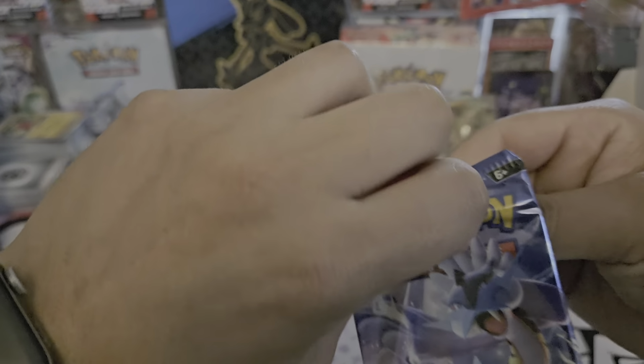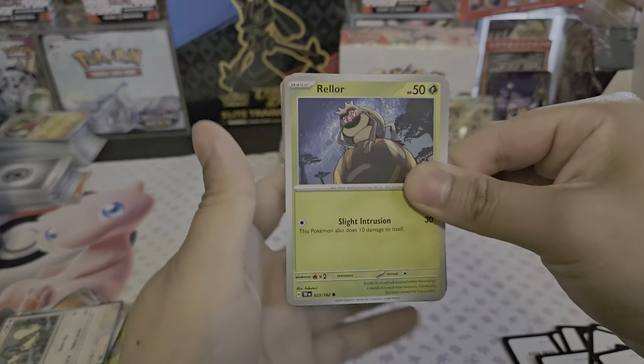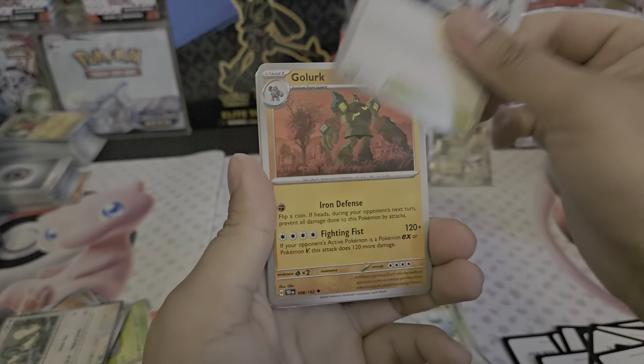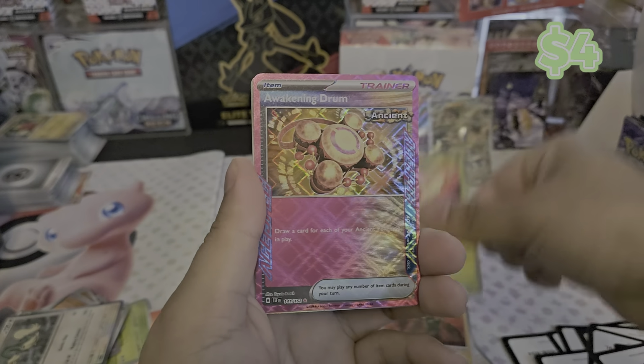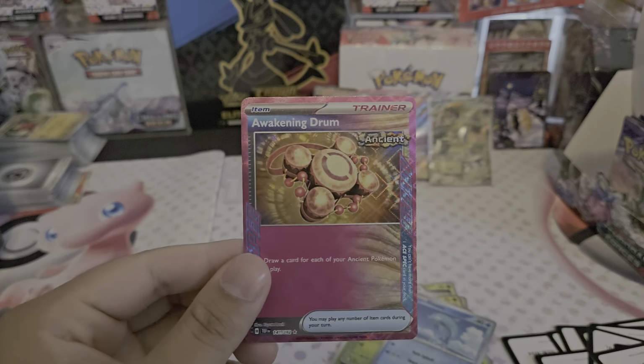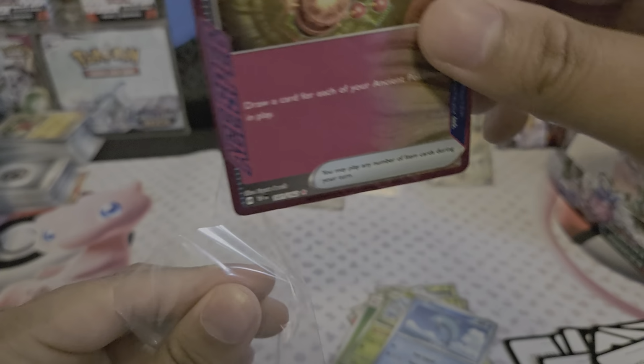Next side, right side, come on. Let's see if we can get one more SAR. Oh, and here is our second Ace Pack. It always peeks out. It's really hard to hide. Kani, Full Metal Lab, Golurk, Shaman, Awakening Drum. Another weaker Ace Pack. We still have not pulled Prime Catcher, which kind of sucks.